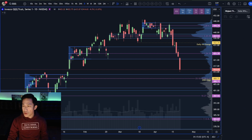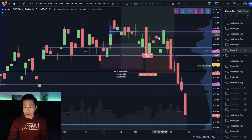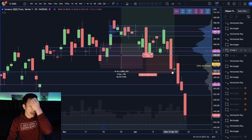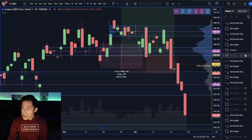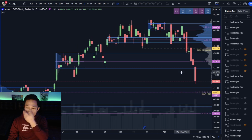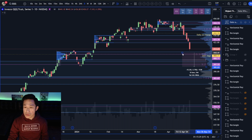All right, so for the Qs then, same deal, right? We were playing here, very reasonable to make these plays as long as there was no acceptance under this 432.74. And as soon as you start seeing that crack, these are red flags. That's why our stop zone is here. All right, so that's pretty much it for the Qs. At this point now, I think it's very reasonable to be looking for plays like this, right?